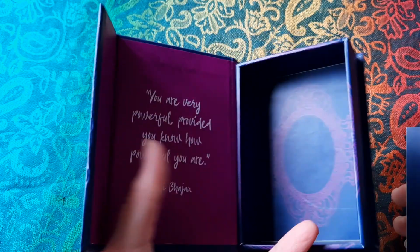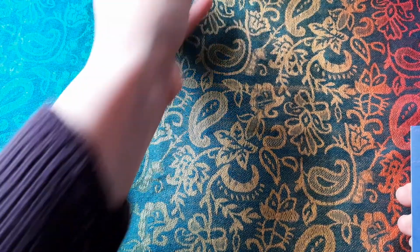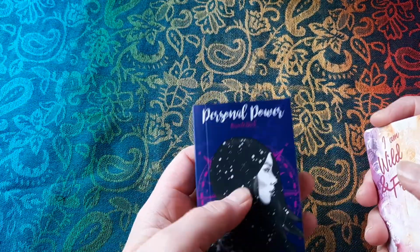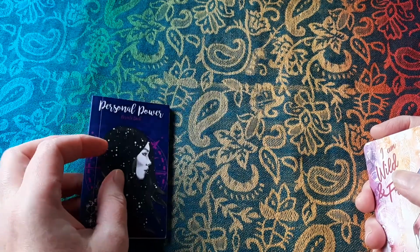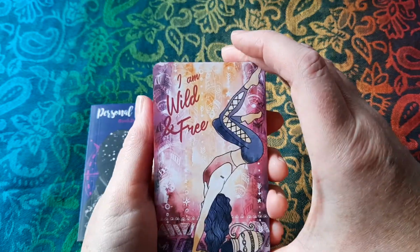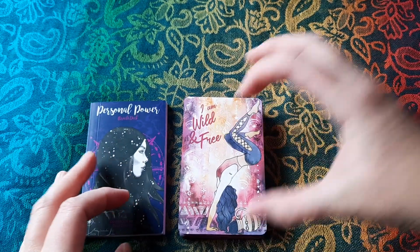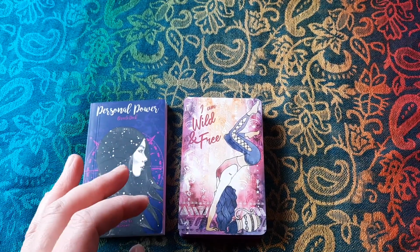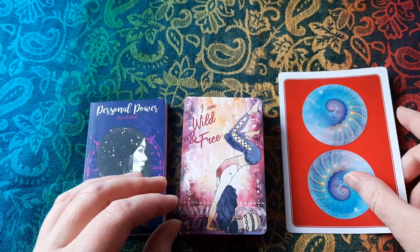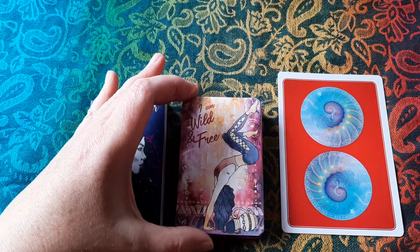So it comes in this gorgeous little box, and I mean the colors are so pretty, and then it has a little guidebook, and they are small. They're smaller than the average tarot deck, so smaller than a lot of Oracle decks. If I compare to one of the Wisdom of the Oracle, you know, you can see it's a lot smaller. I think it's like a poker size card.